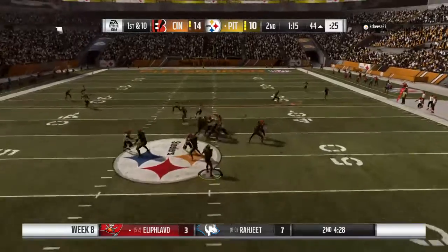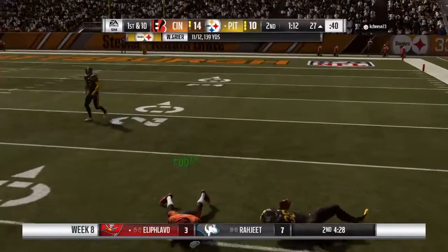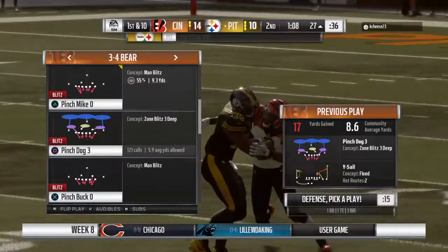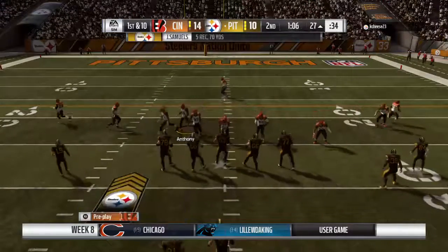On first down, he'll drop to throw. Wide open receiver complete. And he works it past the 30, almost to the 25. 17 more yards on that one as they keep the drive rolling.